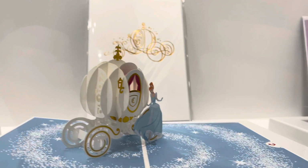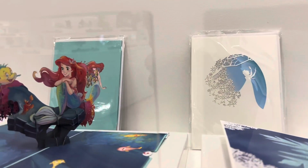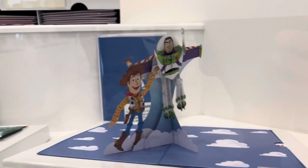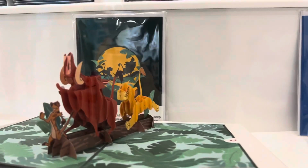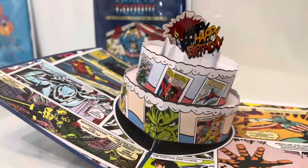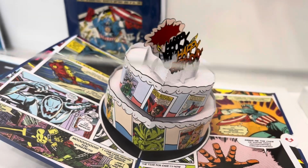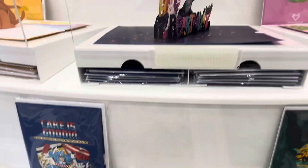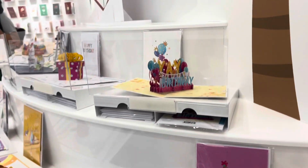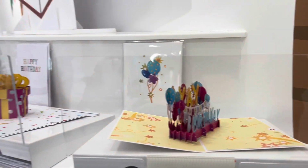So actually the sales associate just updated us. All these Disney ones do not work with the bundle price. So anything that's Disney does not get the discounted price. So it has to be their own designs. I love this Cap one. Got some vintage Thanos in there, Nova. But these ones, like their own designs, these have the discounted bundle rates.